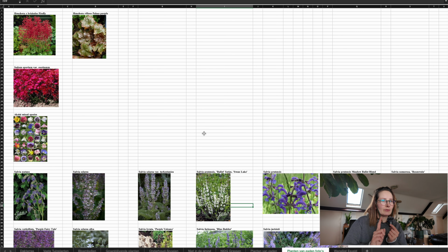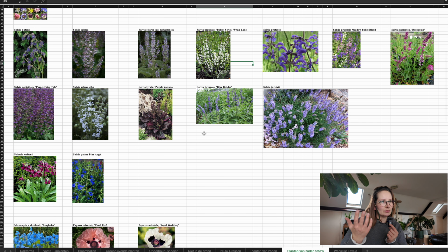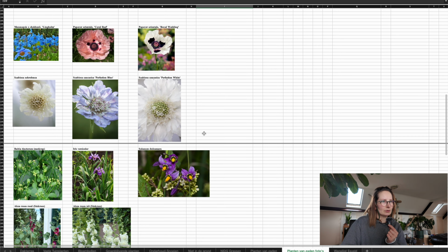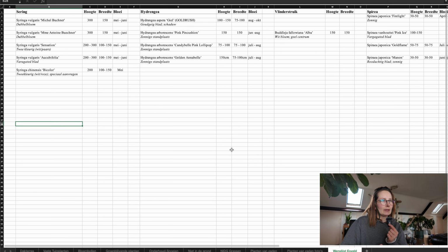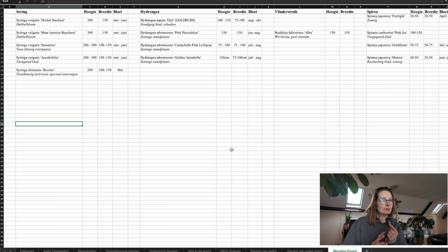This is a picture of all the plants that I have from seeds, just to reference it. If I'm like, yeah, I want to start it, but where do I put it? And this is also a wish list from a specific grower, Esveld in Boskoop. I personally think they have a great selection of plants, perennials, shrubs, trees. So, yeah. Big wish list from them.